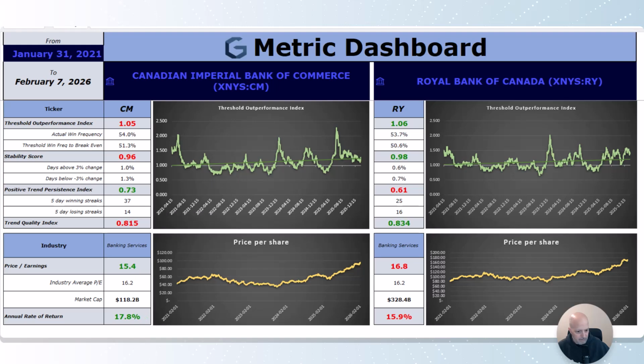So the Imperial Bank of Commerce is performing a little better price-wise over the last 5 years. So right here, it's kind of a pick'em. You see Royal Bank has more metrics performing better than the Canadian Imperial Bank of Commerce. So at this point, if you had to pick one, I'd say the Royal Bank of Canada is the one that's performing the best and might be the Canadian bank to add to your portfolio.